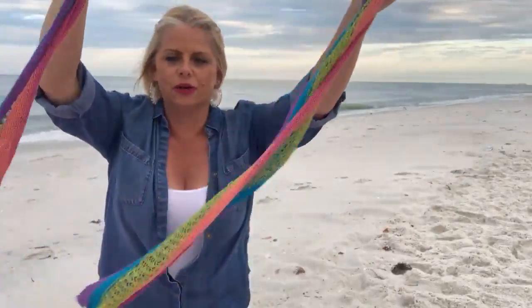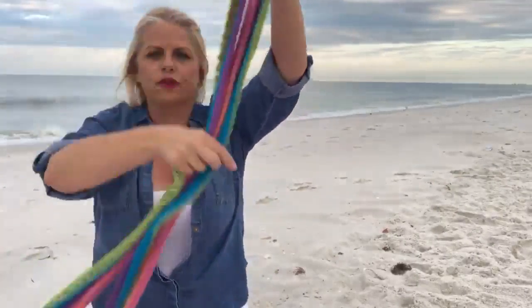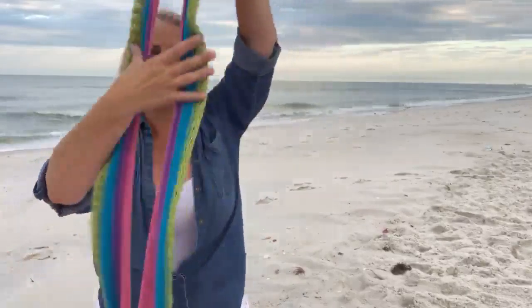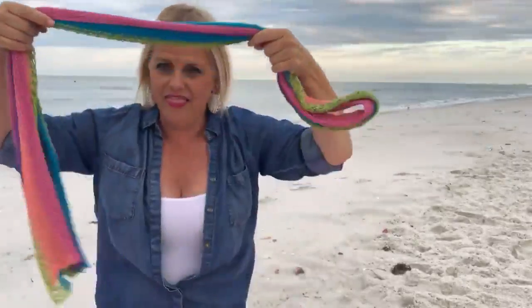Now I'm going to show you my favorite way to tie this. First of all, look at how long this is. You could do this in so many different ways. Even if you folded it in half and then started, you could do some really fun cowl looks where it could stay up close, all tight up on your neck like that. So you could do all sorts of folding like that.